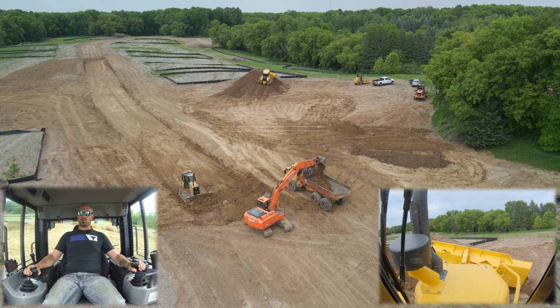17 minutes. All right, that's long enough for this little segment, guys. So I'm gonna go up there. Like I said, I'm gonna go back here. I'm gonna push that truckload of clay over, and then I'm going to sheep's foot it in, and then I will start working on another lift, and that is the plan. So that being said, I'm shutting off the cameras.